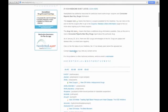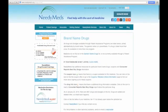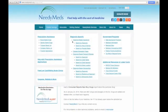Okay, so next we're going to go to diagnosis specific. So this is a little bit reorganized. We tried to put all of our diagnosis specific resources all in one section. So we are going to start with our diagnosis-based assistance programs right here.